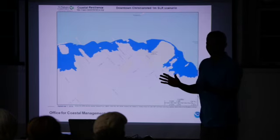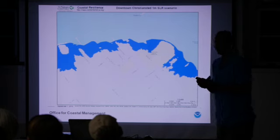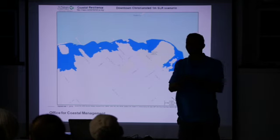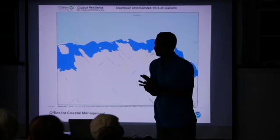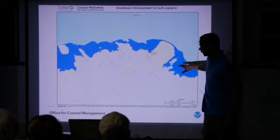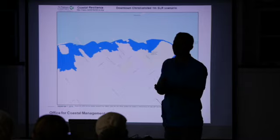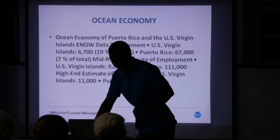And this is a projection, not a reality, but consider even if we get half of that and we get a very high tide and a little breeze. What we're looking at is coastal inundation. And this is an old model. It's not as accurate as the newer models, and we're working on trying to get some newer models.